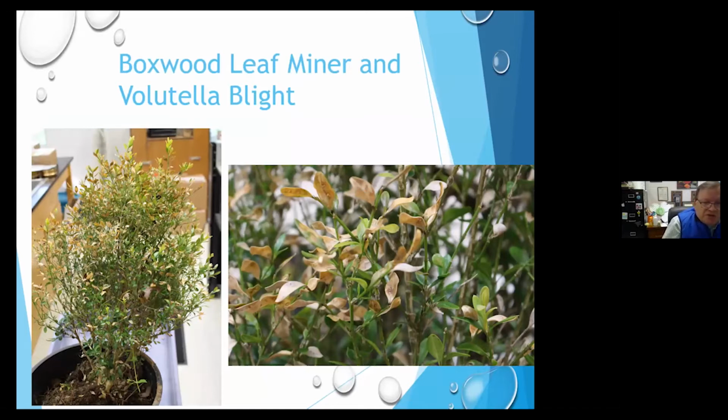So this was typical. A lot of boxwoods that I looked at that were brought into the lab last year had thin canopies. It wasn't boxwood blight, it was a combination of leaf miner and then Volutella blight followed up on that. So leaf miner, in this case, the leaf miners emerge when new growth is being produced because they're going to lay their new eggs in that new growth. So it's kind of synchronous.